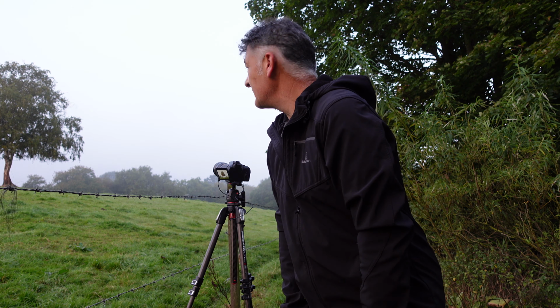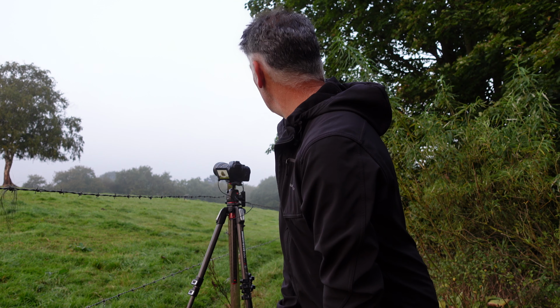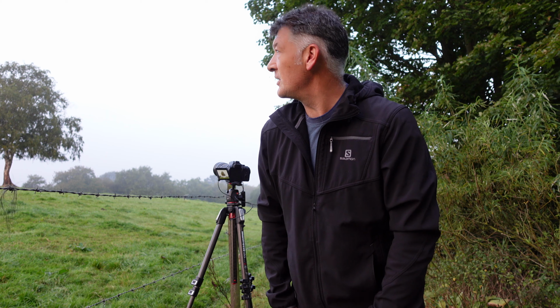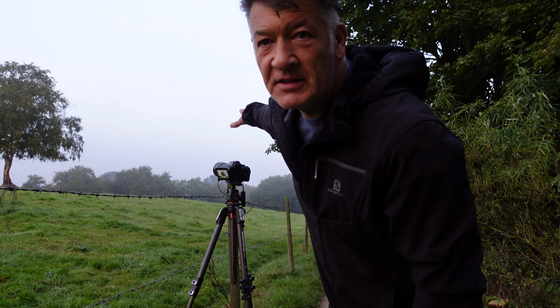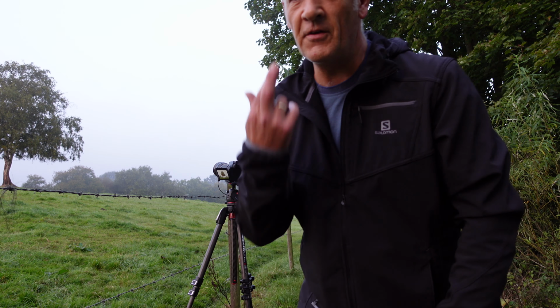Anyway, there are a few glimpses of sunlight coming through, so we'll just hang around a little bit longer and see if that sun can break through, because there is still quite a bit of mist hanging around. It would be good if that sun came out and we could get some of those shots in the woods. You can see the mist is still hanging over the woods there. Oh, fingers crossed. So I'm in the woods now.